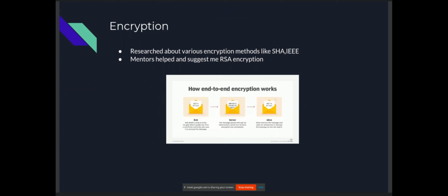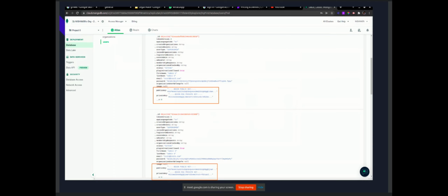So how did I do it? I used the RSA node module, in which I made two keys, the public and the private keys, which are generated on the sign up of the user.